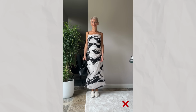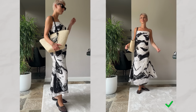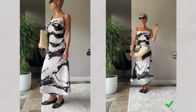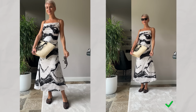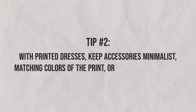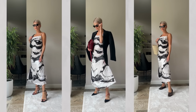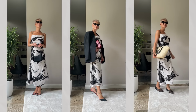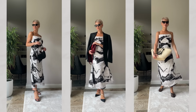For a more relaxed look, avoid pairing the dress with chunky loafers and big totes. Instead, I selected fishnet ballerinas and a sophisticated raffia tote with black embellishment. This subtle linkage enhances the overall harmony, balancing the playful print with understated elegance. So tip number 2, with printed dresses, keep accessories minimalist and choose items that either match a color in the print or provide subtle complementary contrast. And very important disclaimer, shoes and accessories should complement the shape in the pattern. Geometric prints work well with structured shoes and accessories, whereas abstract and feminine ones require softer shapes and volumes.